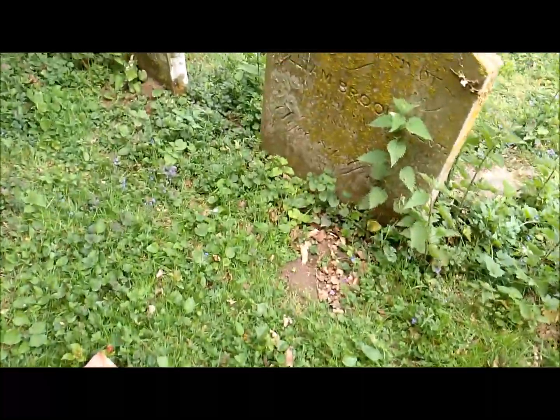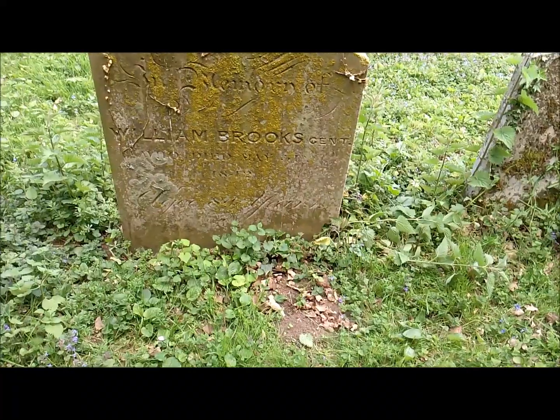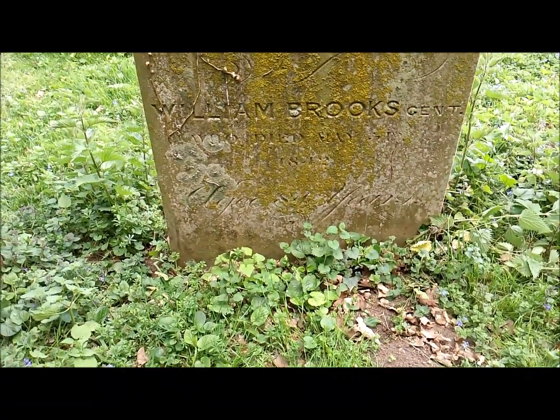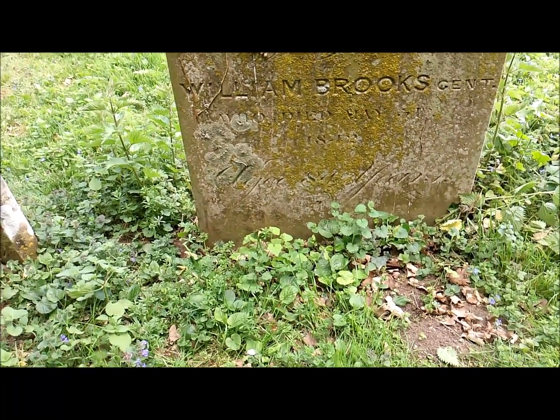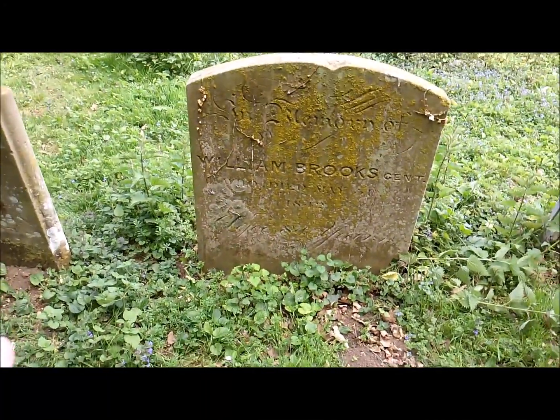So, fancy that. You never know. I kept saying I wonder when they're going to turn up. Look, there's another one here. Another Brooke. Wow, folks, this is amazing. We haven't found any Brookes for ages. In memory of William Brooks, gent, who died May the 31st, 1812, age 84. Wow, look at that.